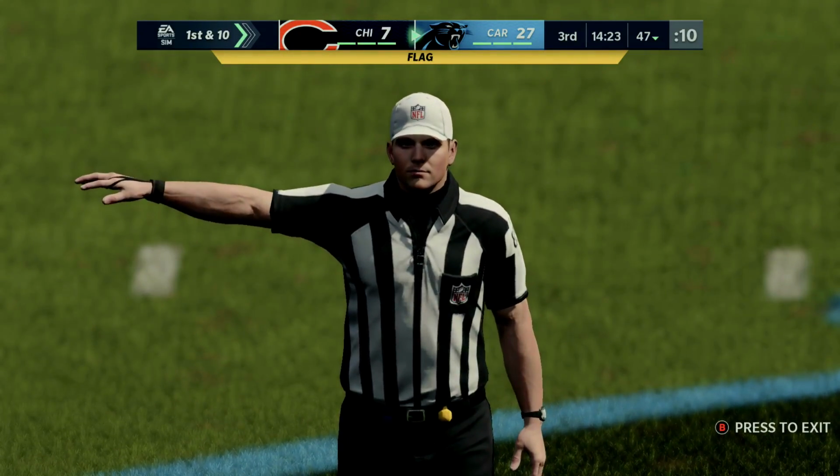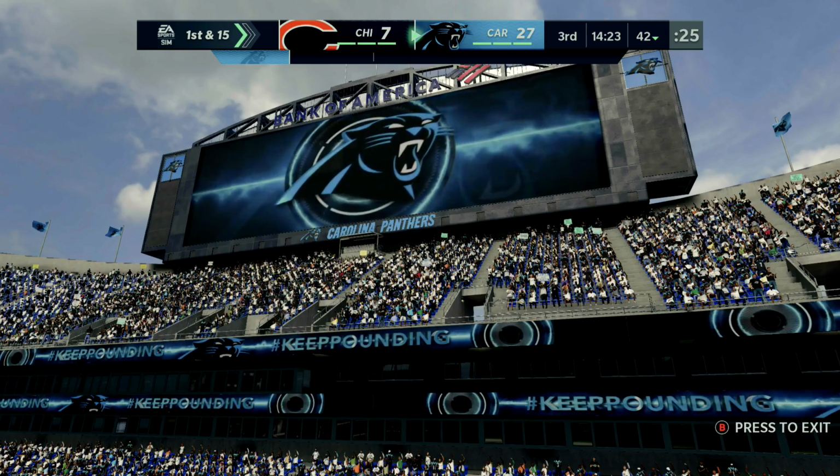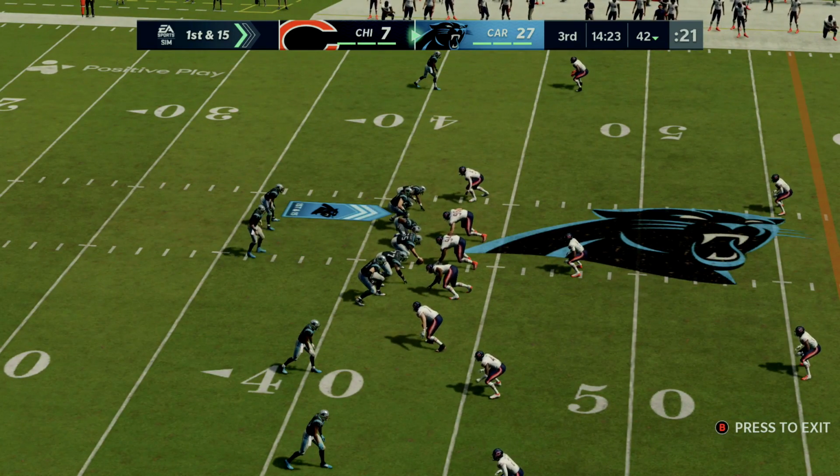Perfectly executed crossing route. Well, this O-line's been great. They've got the big lead, so give them a pass there, I guess. Yeah, I would think so, because if we were grading them on their performance in this game, a lot of pluses in their boxes so far.